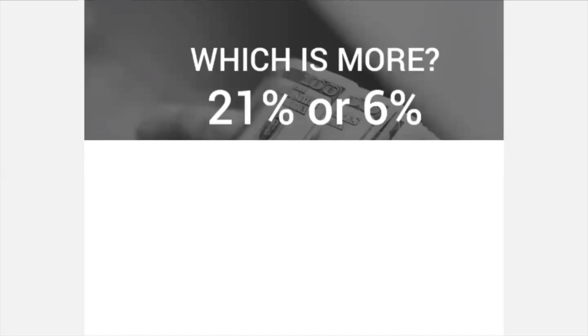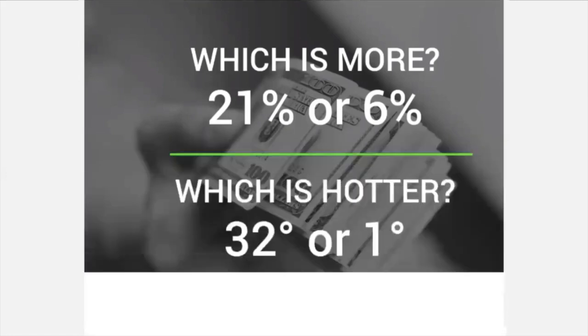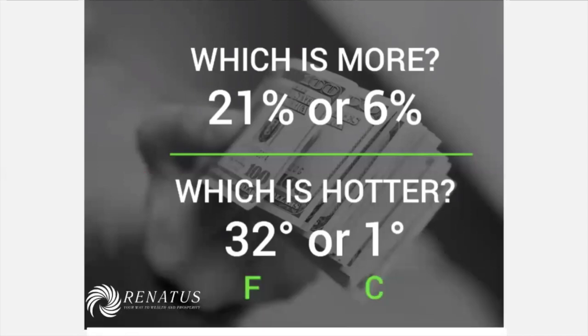Which is more, 21% or 6%? So if we're looking at our example from the last slide, a credit card of 21% and a mortgage of 6%. Which is more? Let me put it a different way. Which is hotter, 32 degrees or 1 degree? Which is hotter now, 32 degrees Fahrenheit or 1 degree Celsius? So if you know your degrees of measurement, you'll know that 1 degree Celsius is actually hotter than 32 degrees Fahrenheit. And the only reason I use this illustration is to point out that the numbers have nothing to do with each other. 21% simple interest versus 6% amortized interest, two very different types of measurement, two very different types of interest and how it's calculated.